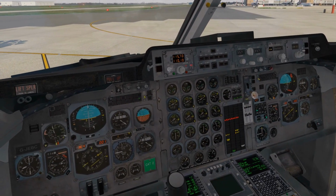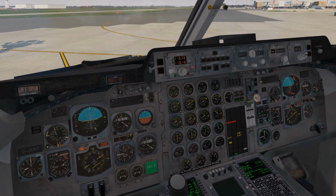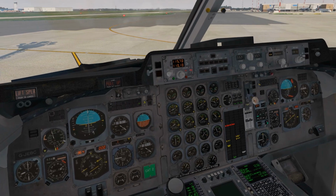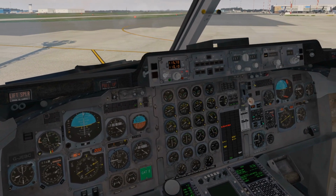Hello, Speedbird 830 Delta, established 7 miles, wireless 28 left. Speedbird 830 Delta, good morning, continue approach. Wind 290 degrees, 10 knots. Continue approach, Speedbird 830 Delta.